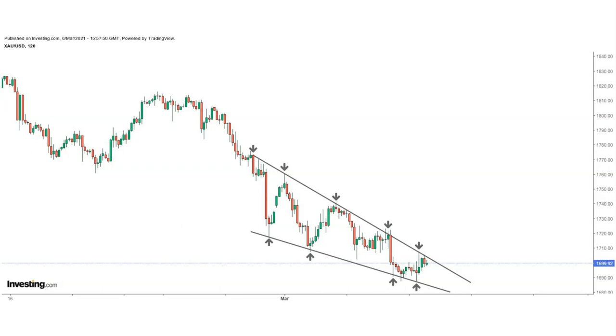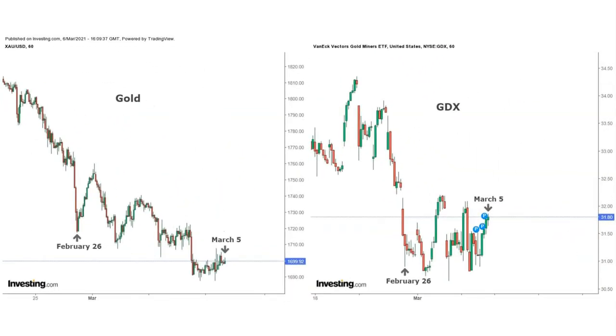Also, I would like to briefly cover the gold chart versus gold miners, GDX. From February 26 up to March 5, gold lost 2%. But note that GDX added almost 3% during the same time frame. Divergence between gold miners and gold suggests that a reversal in gold might be very close.